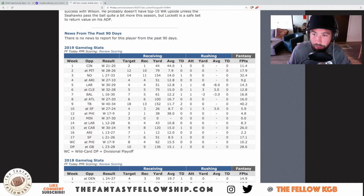And then he showed great consistency. His worst game was 9.1 PPR points. And he lays in some of these boom weeks, where if you can hit one of these, 154 yards and 1 touchdown games with 11 receptions, that's the ultimate bomb that blows up your week for the win. So I love Tyler Lockett.